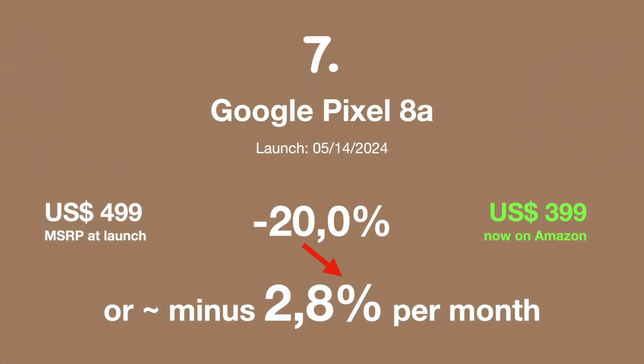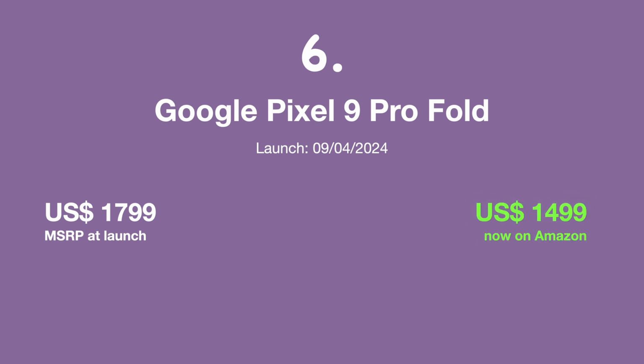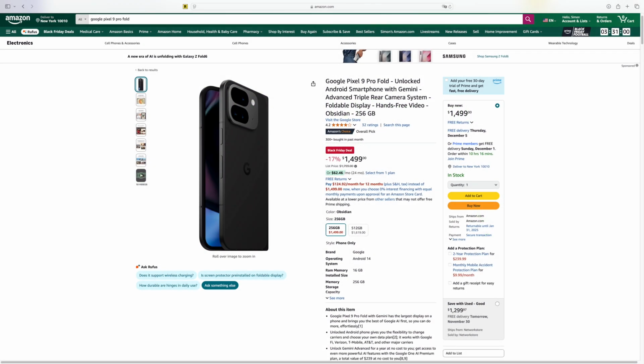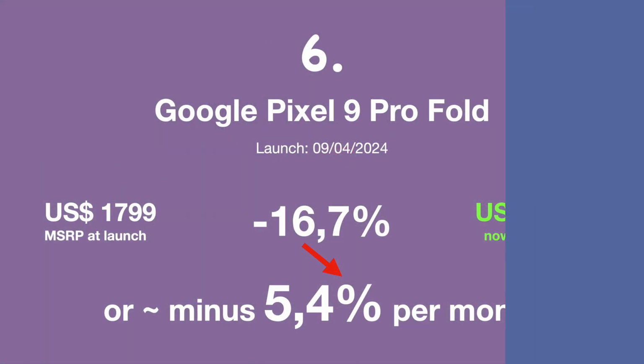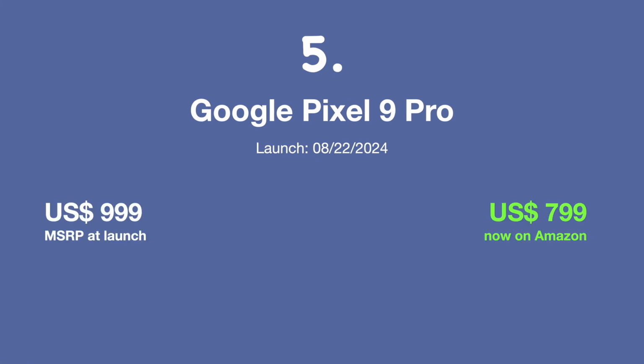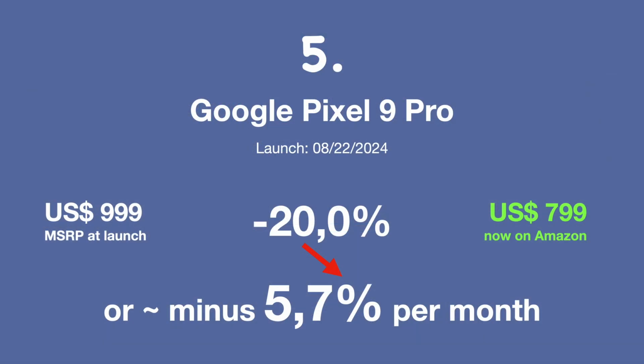Then very recently we had the Pixel 9 Pro devices, which only came out in late August of this year. So let's start with the more expensive 9 Pro Fold that launched for a staggering $1,799, and now you can have it for $1,449. That doesn't sound like a lot, but 17% in 3 months is substantial. And the 9 Pro fared even worse, with its original price point of $1,000 being reduced to now only $799. And 20% in 14 weeks really is a lot.